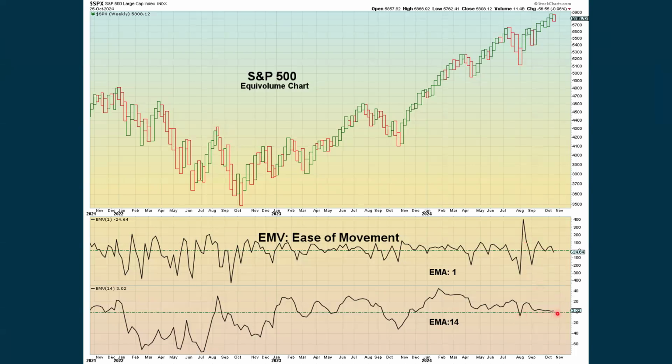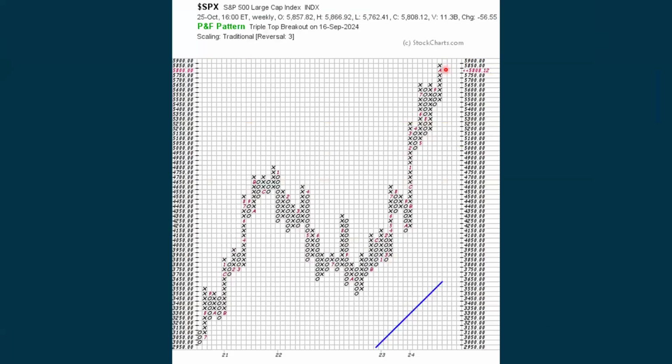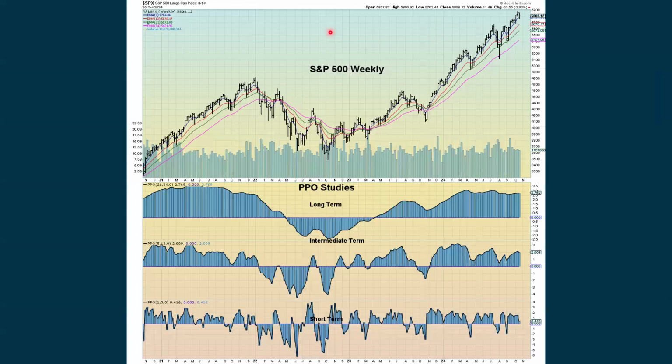And we're still above zero with our 14-week ease of movement indicator. No new X's or O's were drawn with the point and figure chart. This is still looking pretty solid overall. We're still working off of a triple top breakout that was generated on September 16th.